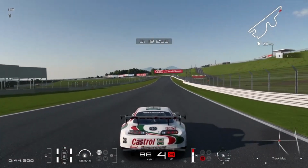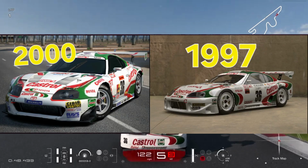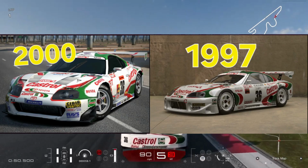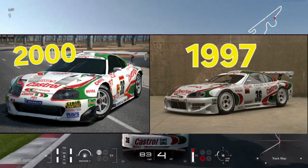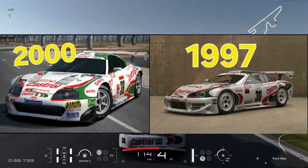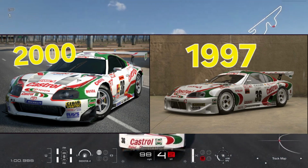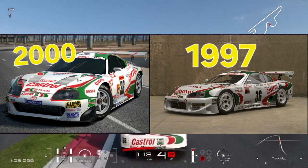One thing I found while researching this video is that there are actually two versions of this car that have been present. That being the 1997 version and the 2000 version. The fact that I didn't know that there was a difference between these cars shows that they're almost the same. However, there are some small differences once they're placed side by side on screen, like you can see.